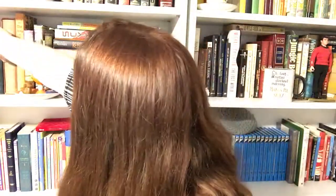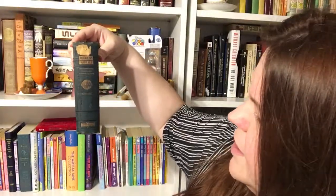Alright, what is the oldest book on my bookshelf? The oldest book on my bookshelf. Oh, you can't quite see it from here. That's okay. I have 3 from this set. Dickens Works, let me hold it out here, Globe edition, and it is dated 1879. Let me double check that. I think it's 1879. Yes, 1879. These are my oldest books.